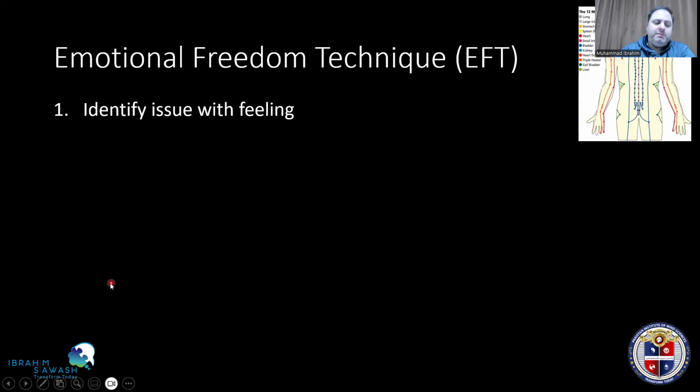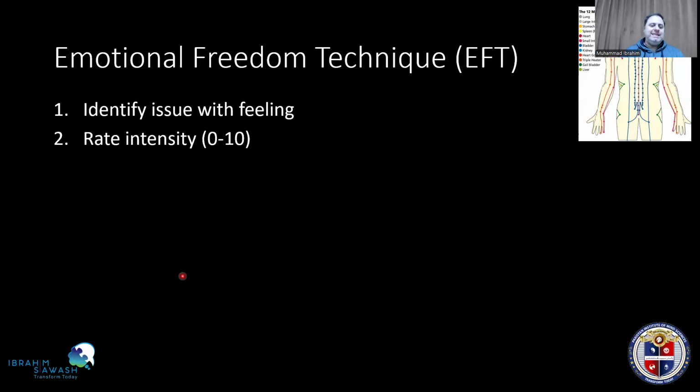All right. Step number two is to have a rating. Because these techniques are very vague and not completely scientific, we want to bring a little bit of science into it so that the clients can feel also in their conscious mind that they have progressed through healing, right? And so I ask them to rate it 1 to 10 in intensity, not just the intensity of today, but usually. So when you feel angry, for example, how intense do you feel it?